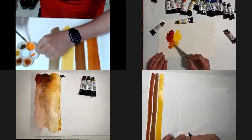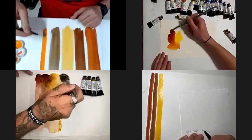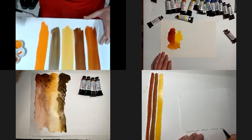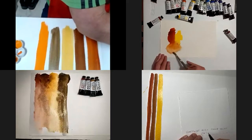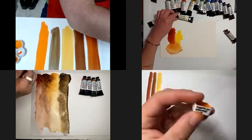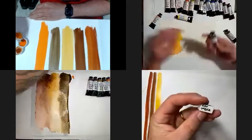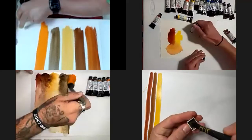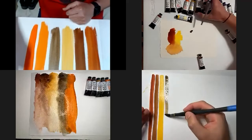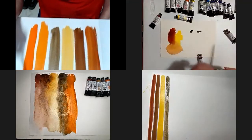I should have brought a... So this is cad orange. I brought a couple of colors that Jason's not using just to show you some alternatives. And this is pyrrole orange. So the cad orange is very bright. The pyrrole orange, I believe, is going to be even brighter. Yeah. Pyrroles are really bright. Probably the reddest red that we have is the pyrrole red, which is part of Jason's colors here. So cad orange, and this is pyrrole orange.